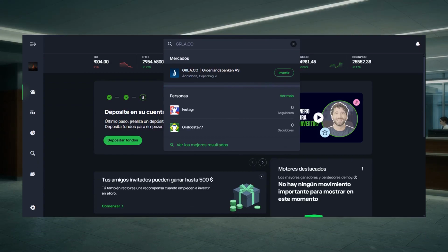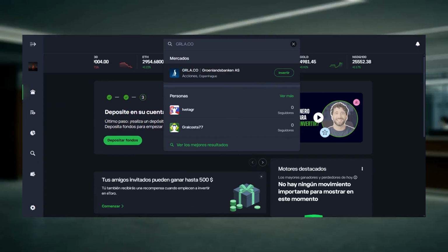Use the platform search field and type the ticker GRLA.co to locate the listing. Select the result that matches Groenlandsbanken AS on CBOE EU to ensure it is the correct stock.